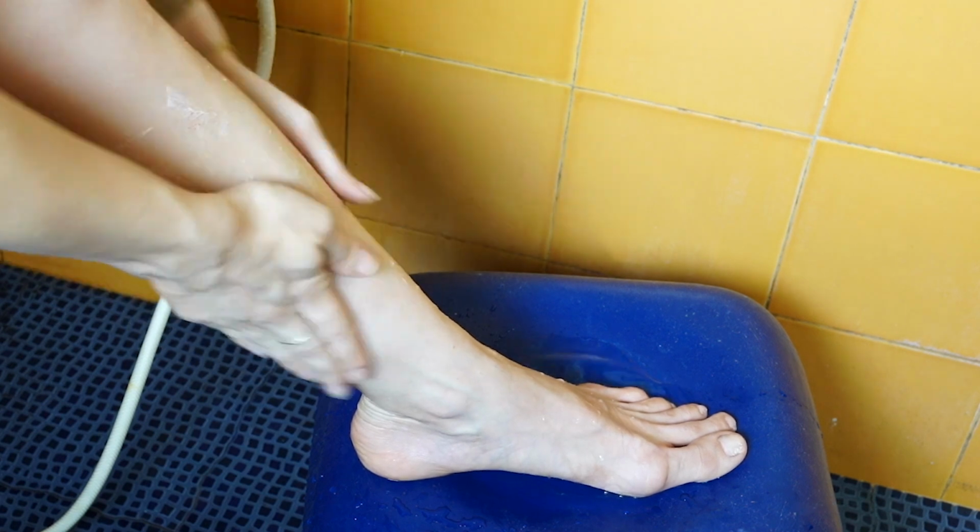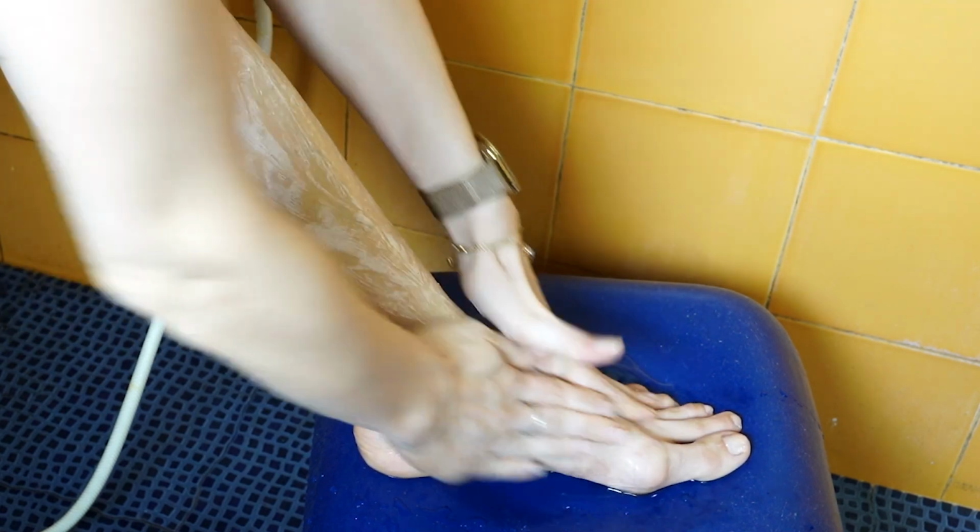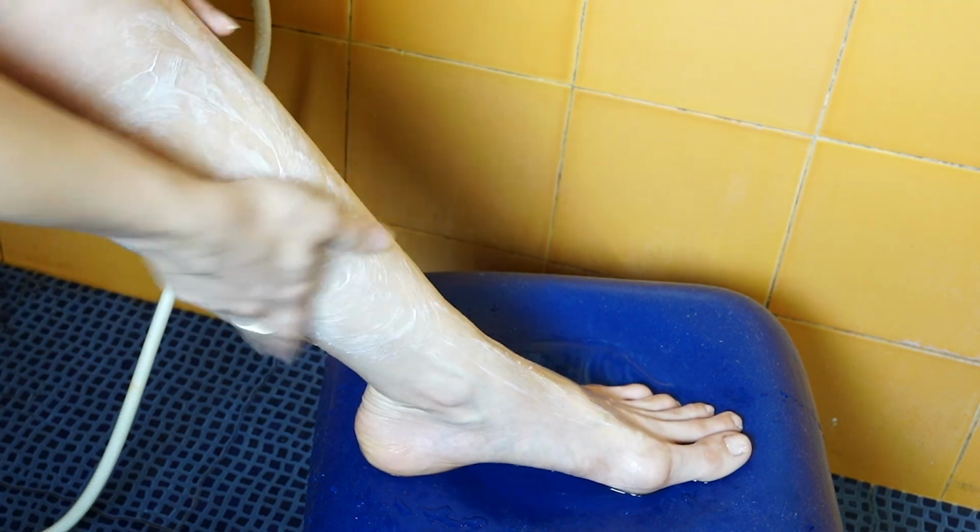It's a really light scrub. Again, it's not very harsh. And what I love is that in the shower, it takes me 2 minutes. I use a tiny pea-size amount, spread it across my body. You don't need a loofah. You don't need anything. You just scrub, scrub, scrub.